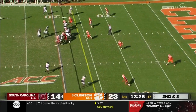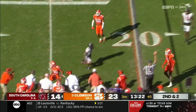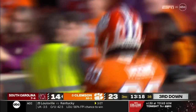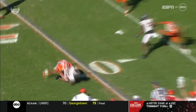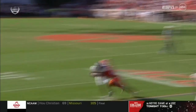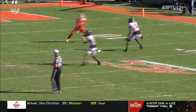Assert their physicality here early. Out wide, and the play dropped for a loss. Samarian Brown taken down by Wiggins back at the 20-yard line. Defensive backs. Wiggins is the guy who has reacted quicker. A poor effort on the block by Jalen Brooks, but it was a quick read by Wiggins that made the play. He surprised Brooks and made the play behind the line of scrimmage.